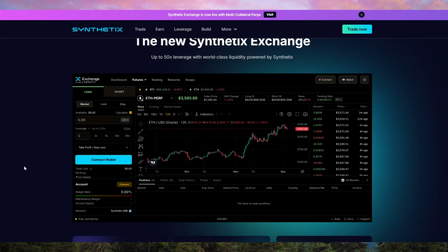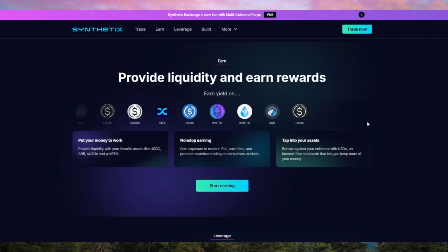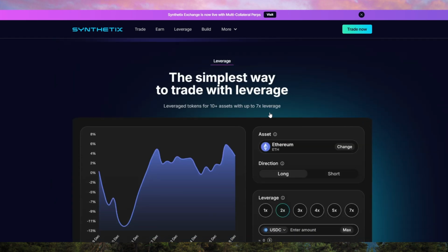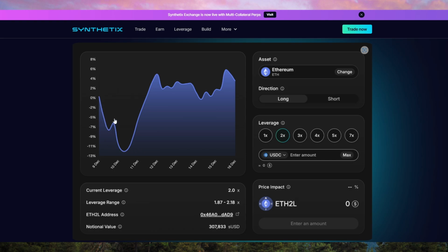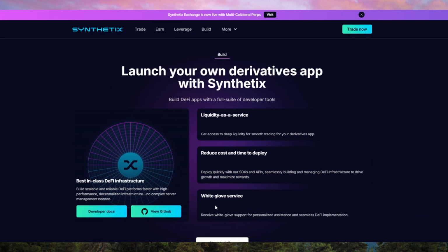Synthetix stands out for offering synthetic versions of real-world assets like currencies, commodities, stocks, and even cryptocurrencies, all on the blockchain. What makes it unique is that these synthetic assets, or synths, allow users to gain exposure to various asset classes without needing to hold the underlying asset. The platform primarily runs on Ethereum and Optimism, offering significantly reduced gas fees on Optimism, which I highly recommend for smoother, cheaper transactions. Synthetix's staking mechanism is key to its ecosystem.